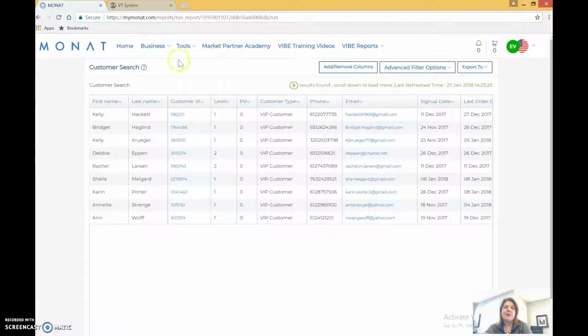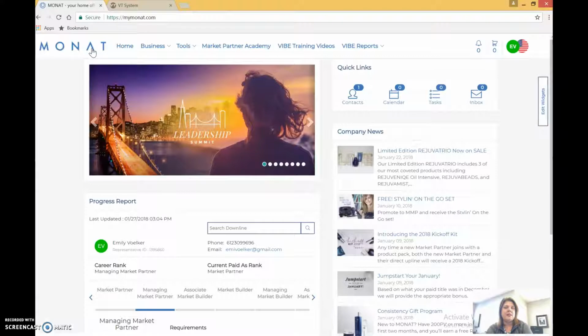So that is just a really quick overview of some quick ways to give an overview of the Monat website when you log into My Monat.